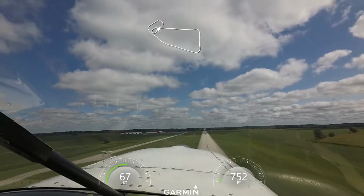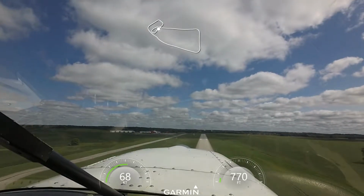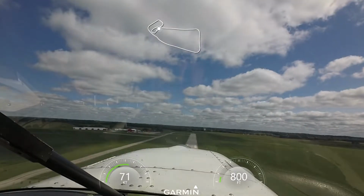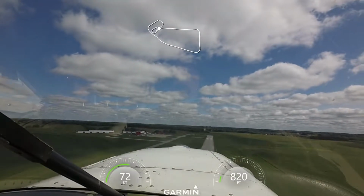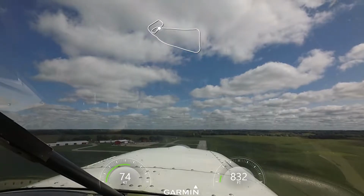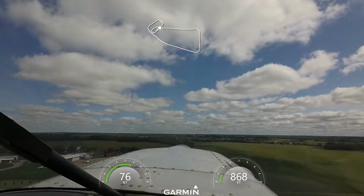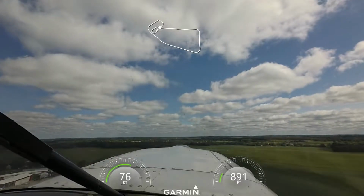Yeah, see, now we're going up in the air. Flaps coming up, flaps are up. I can see everything from up here. Me too, I can see the car.